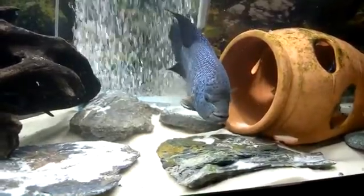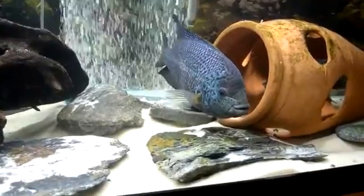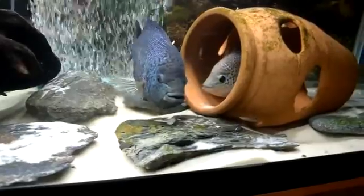He's getting really thick. She does a lot of body shots on him, right there on his sides, the ventral fins. You can see him a little bit shredded right there, from her doing that.